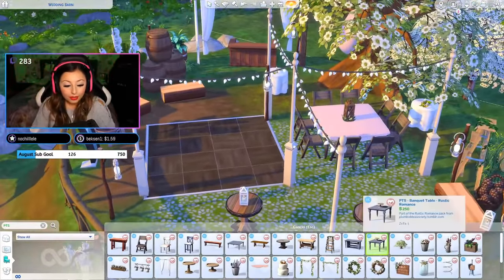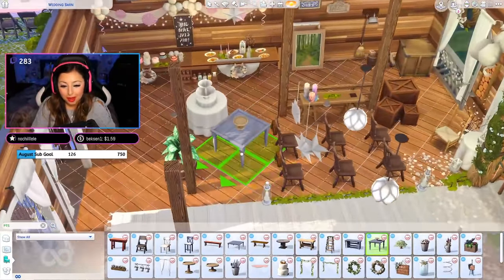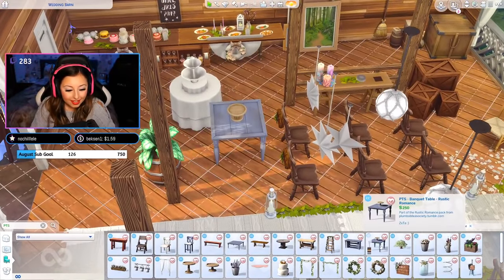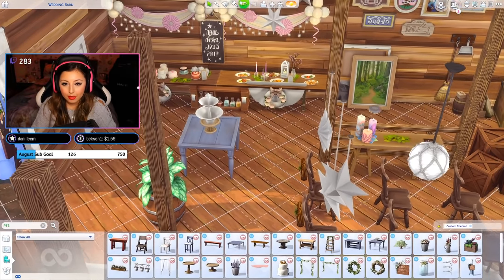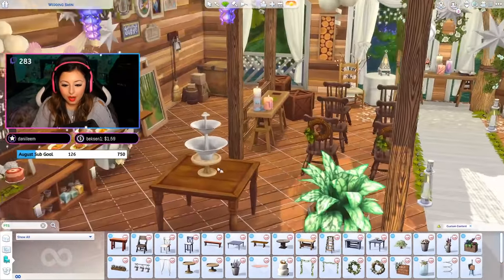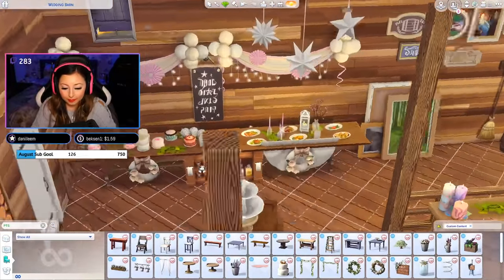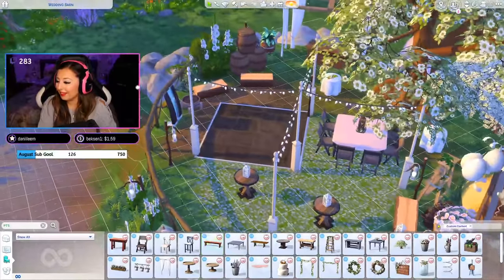Oh, they've got their own little... Oh my god, look at this. This is so perfect. Sorry, I'm just getting way too excited about this stuff. So, this has got... Oh, so this is a banquet table. Right, put that there and put that like that. Change this into the dark color. Oh, that's perfect. Yeah, get that out there. And then... Oh, the little benches are so cute.